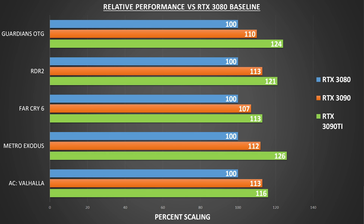Here's an overall comparison chart for these gaming results, using the RTX 3080 as a baseline. You can see the performance scaling across all tests here, and if we average it out, the 3090 Ti is 20% faster than the 3080 and 8.6% faster than the 3090.